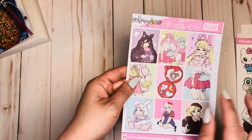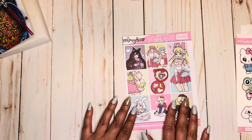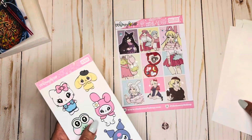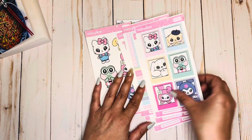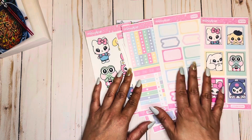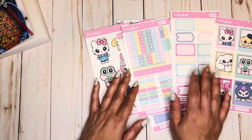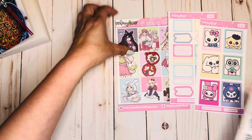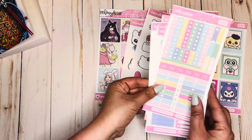So I think I'm gonna do a plan with me with this spread, or make a spread from these stickers. So, I mean, that's really good for 25 bucks, plus shipping, which is a small fee. But I love, you know, you get a little bit of everything. That's really good for 25, you know what I mean?